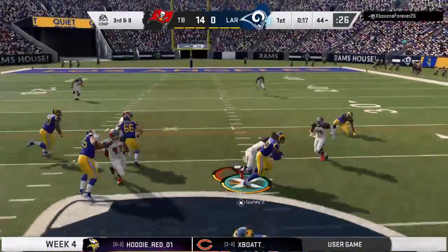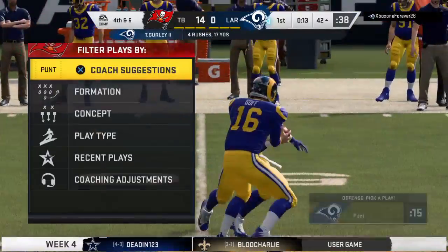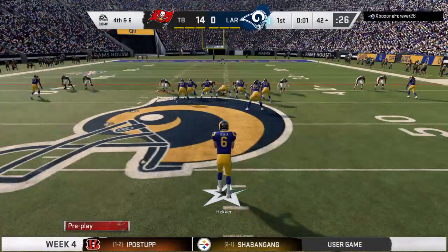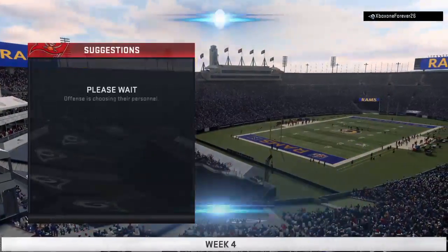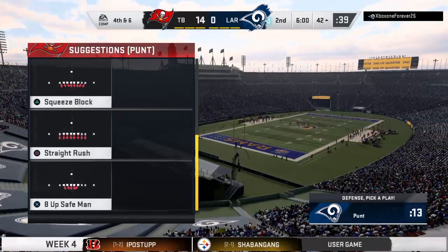Now Goff will hand this one to Gurley. And he can only get this to the 42-yard line. And that is not near enough. Just a gain of 2 there, and it's going to bring up a 4th down. The 4-time All-Pro Johnny Hekker is on to punt for L.A. 14-0 the score. This is the NFL on EA Sports.